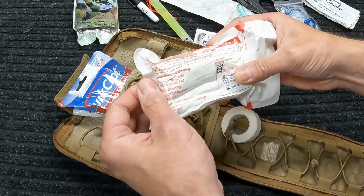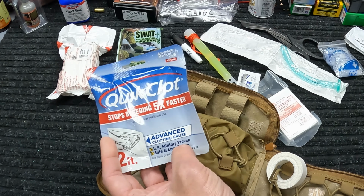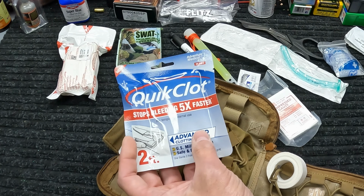The next thing you got in here is some QuikClot gauze. Looks like 3 inches by 2 feet of QuikClot gauze. This is some really great stuff to have in a trauma kit like this. If you got a bleed that just refuses to stop on you, if it's somewhere you can't get that tourniquet, or maybe even can't really get that Israeli bandage on there effectively, this will be a big help to try to stop that bleeding. It's just gauze impregnated with a clotting agent, so it really helps to stop the bleed. This is basically essential to have in one of these trauma kits. So you got 1 pack of that.